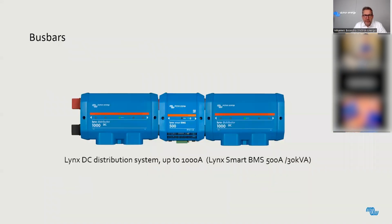On the bus bars, which is also important, of course, because you have to distribute all your DC power to your system, often the Lynx Distributor is used. The Lynx Distributor line is a fancy bus bar, and that bus bar enables you to fuse all the incoming and outgoing groups. We have also a Lynx Smart BMS, which is being directly used for smart lithium batteries, and that Lynx Smart BMS also has a contactor in, so it can also work as a main switch.